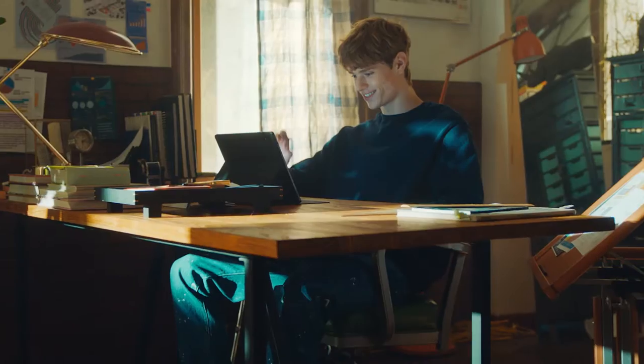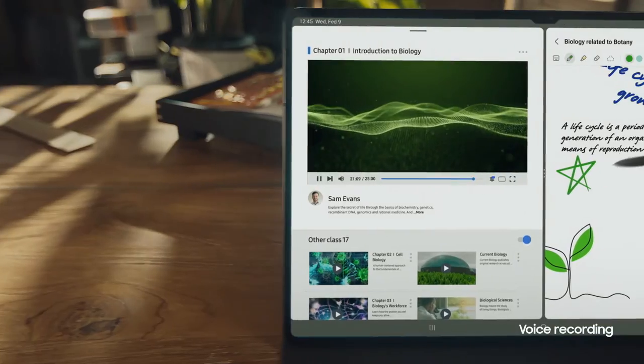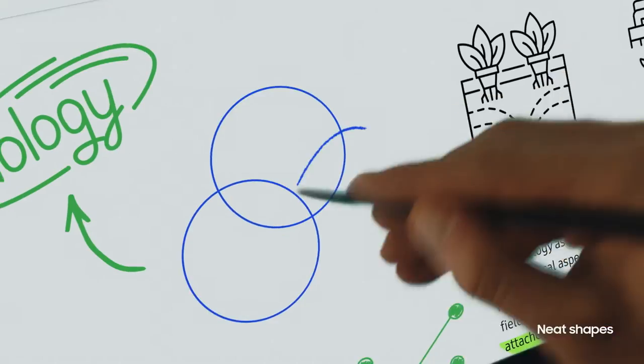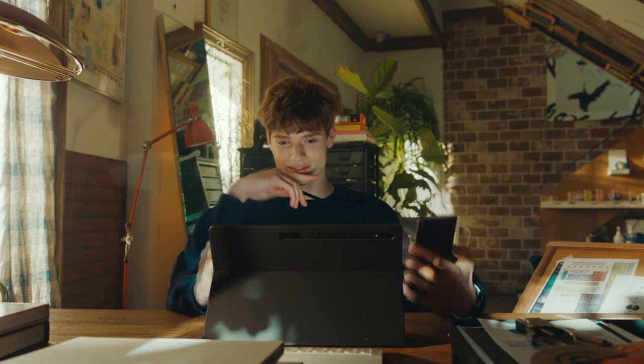Let's see how our consumers are using Samsung Notes. Taking a class? Jot down notes while recording audio of your lecture so you can replay everything exactly as you heard it. And then keep everything in your digital journal for reference.